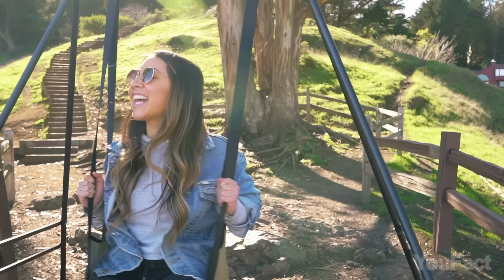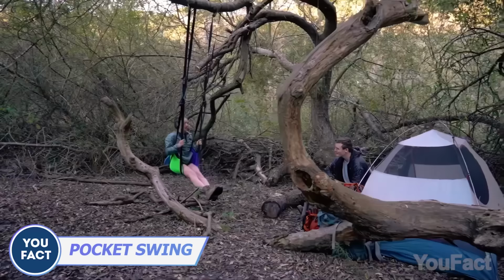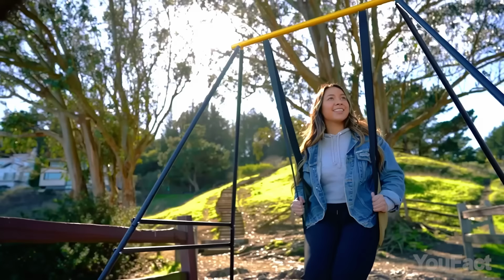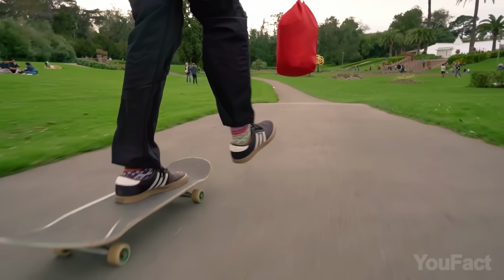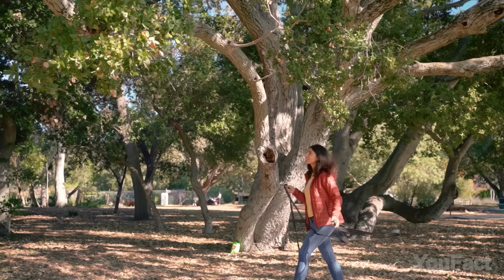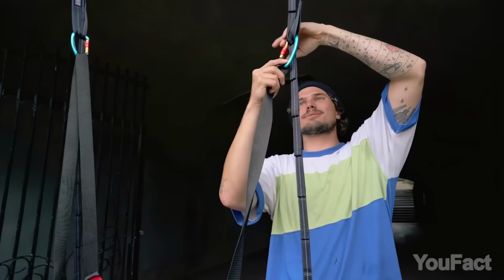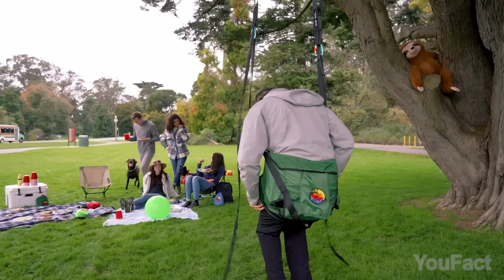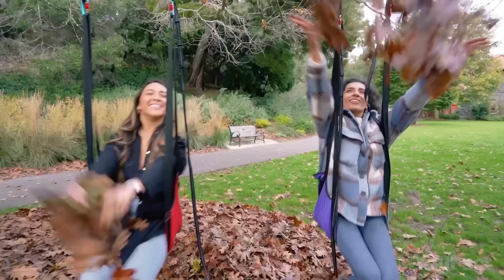Don't tell me you don't like to swing. Everyone enjoys it. Whether you're backpacking through the wilderness or simply relaxing in your backyard, you'll love the Pocket Swing. When folded, it weighs less than a pound and is so compact that you can clip it to your backpack. When you need an extra seat and some fun, unfold it and hang it from a tree near your campsite. Made with sturdy nylon and boasting a 400-pound weight capacity, it can handle anything you throw at it during your wild adventures.